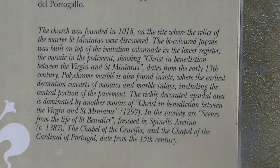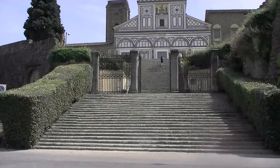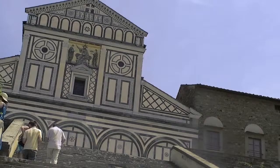Miniato was an early Christian martyr who, after his beheading in central Florence, walked up to this hillside spot with his severed head tucked under his arm. It was easy to see why he chose this as a final resting place. The views across Florence are spectacular. So is the church itself.